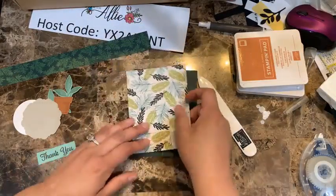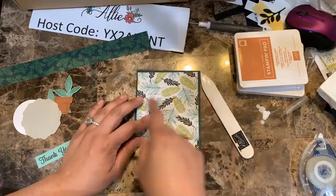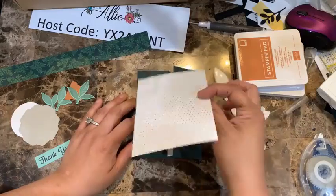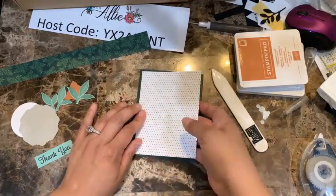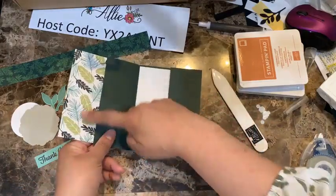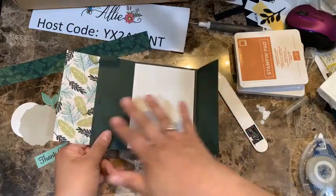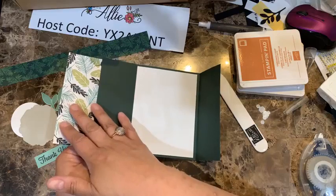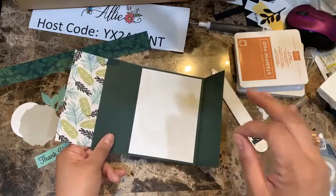Because it also goes really well with the, like, I could use this one, although this one doesn't go that well with this one, right? Because it's too busy. But it goes really well. What is really cool is once I glue this one, when you open, you still have that one, and it goes really well with the colors. There's a white background, it's all the greens, there's evergreen, so it flows really nice.